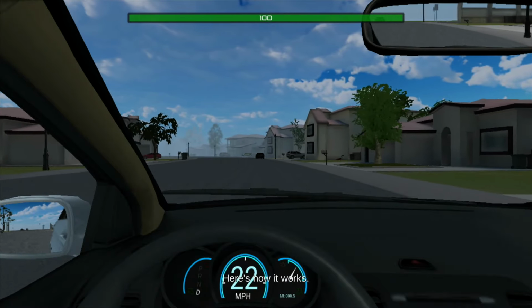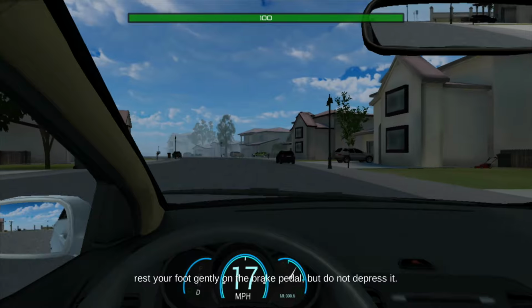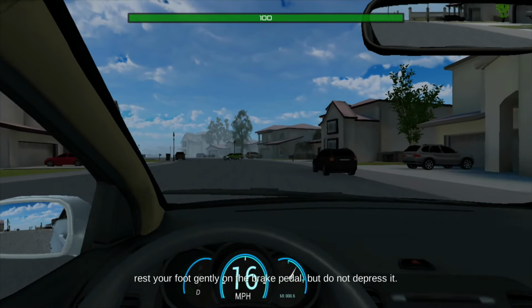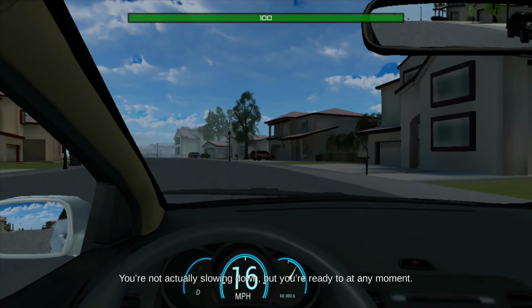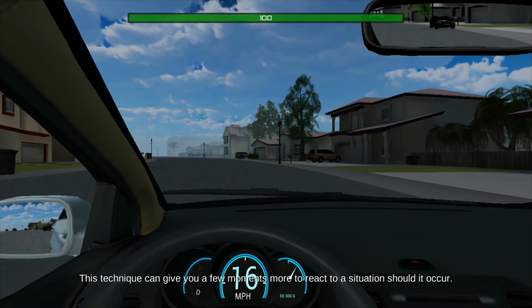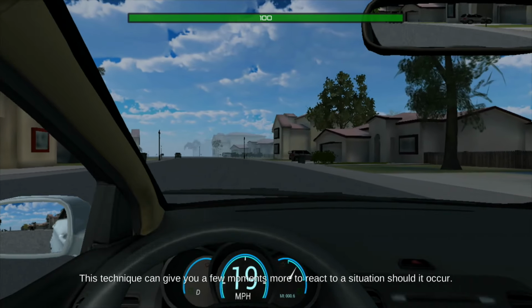Here's how it works. When you approach a busy area, instead of keeping your foot over the gas, rest your foot gently on the brake pedal, but do not depress it. You're not actually slowing down, but you're ready to at any moment. This technique can give you a few moments more to react to a situation should it occur.